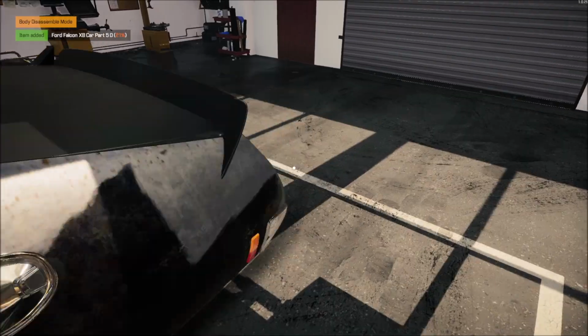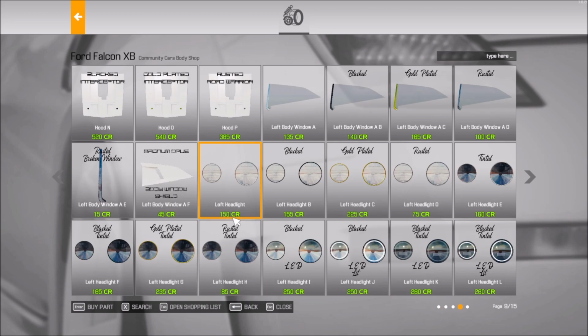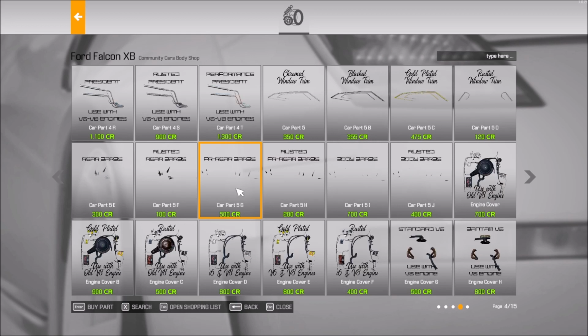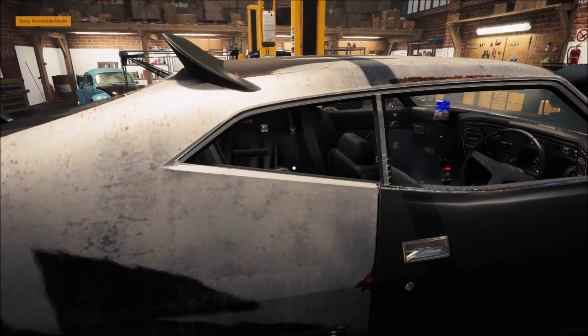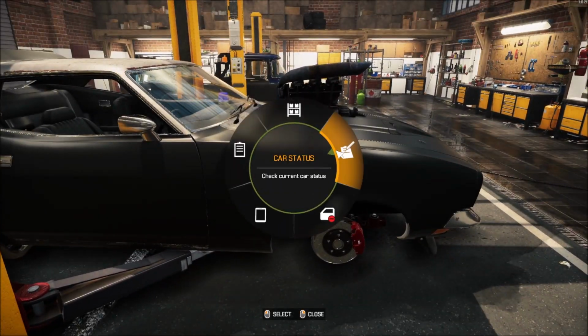Okay, car part 5. Yep, I saw that in there. So car part 5 is going to be chrome. I am messing this all up for you guys. I can see that happening right now. There we go. Car part 5. Chromed.